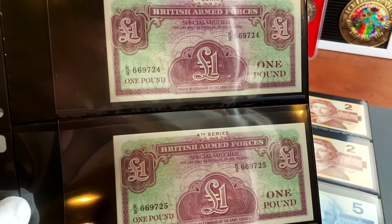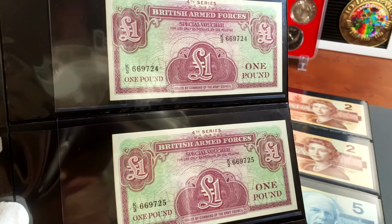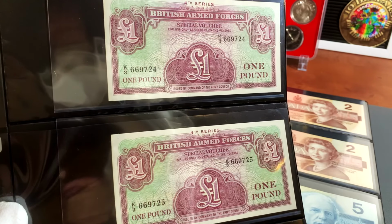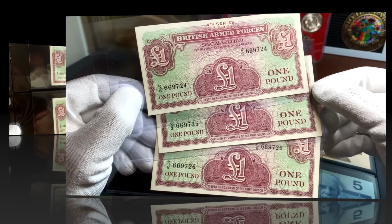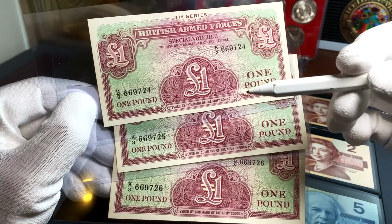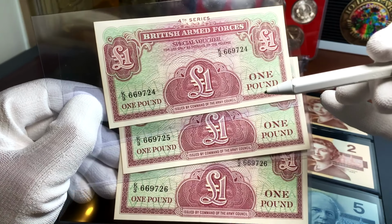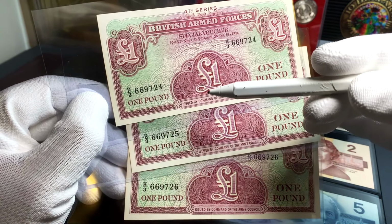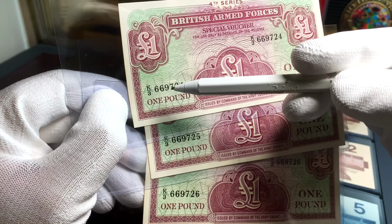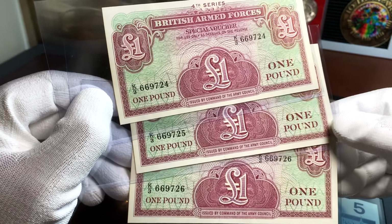So the fourth series £1 banknotes that you see over here are the final series of £1 banknotes to be issued for the British Armed Forces. Currently for my collection, I just have these 3 banknotes to show you guys. As you can see over here, there are £1 banknotes from the fourth series. They are all in uncirculated condition, and they are all sequentially numbered with the prefix of K/3 and the first number of 24 to 26.